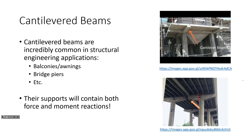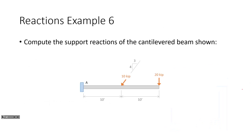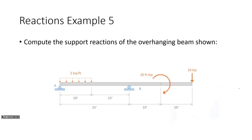And so part of the challenge is detailing the amount of reinforcement to withstand that bending moment that you get right there. And there's a ton of reinforcement right here across that pier location. So those are some real world examples of that. So we're going to have two problems. One's a support reactions problem and one's a concentrated moment problem. So let's get into these.